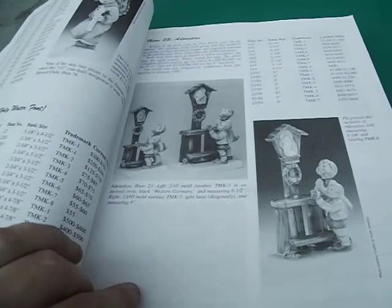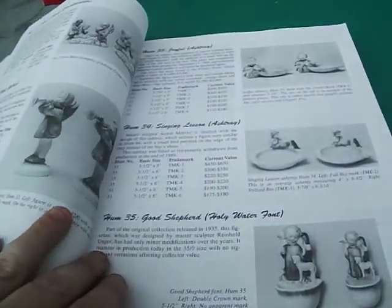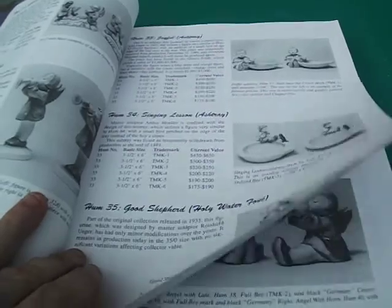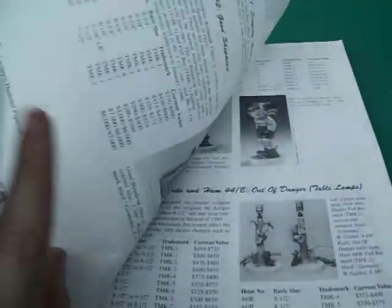I think in this price guide it's valued at $2,500 to $4,000 or something crazy. So ignore the prices, take them with a real serious pinch of salt. But if you want to know all the figures in the range, when they were made, the colours they're in, the code marks, it's an absolutely brilliant book.